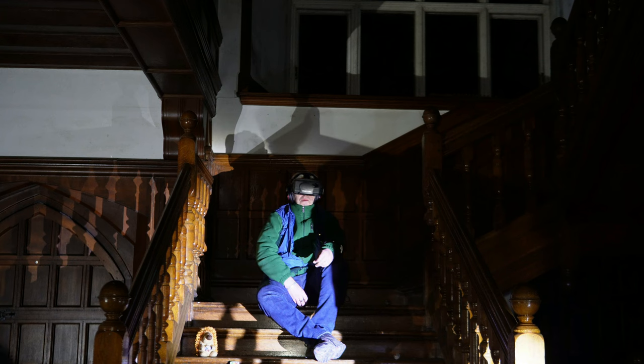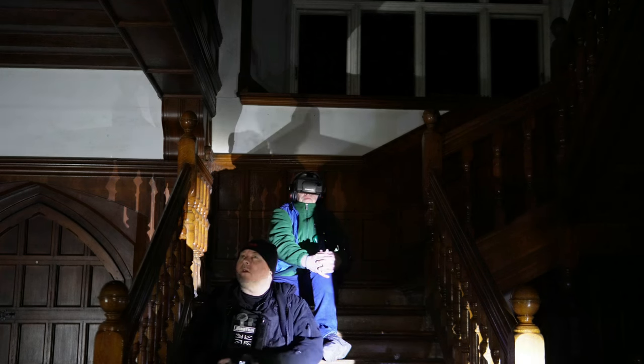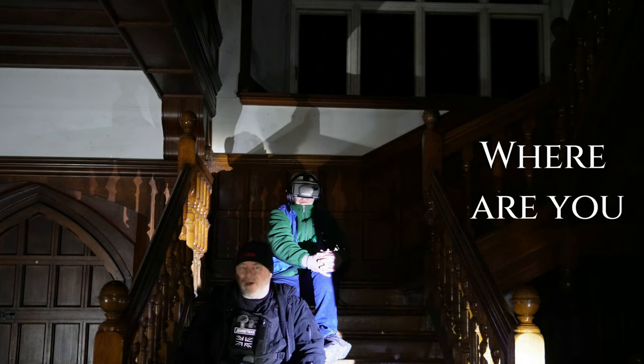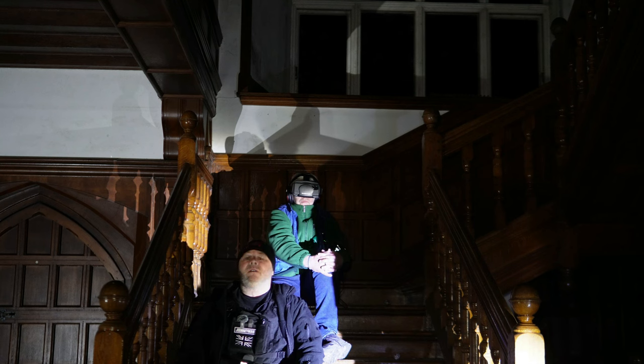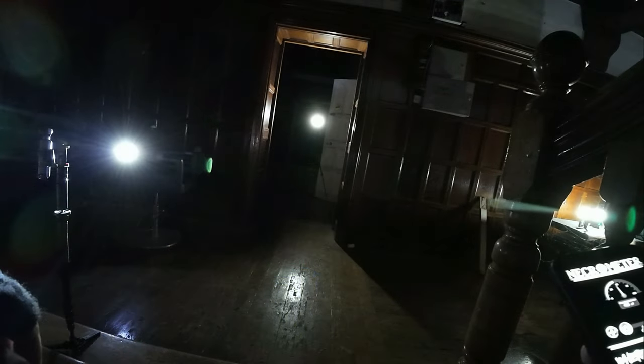Does this spirit mean harm? Do you mean harm to a spirit? Where are you? Where are you? I'm sitting on the staircase. I'm in the main hall. I assume this is a hall. This was a main lobby area when the house was alive as such. So I'm in the central point of the building.